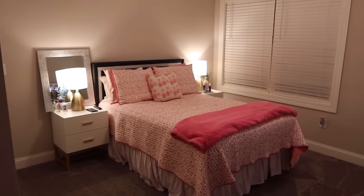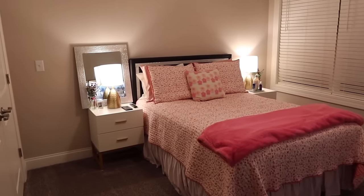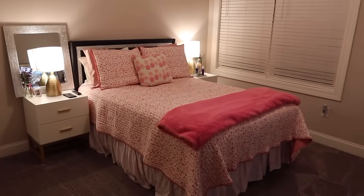I pretty much cleaned my room yesterday. I just wanted to vacuum it because I dusted it, but I do need to clean my bathroom. So I'm gonna do that. So I wanted to give you a little room update for what I have going on right now.